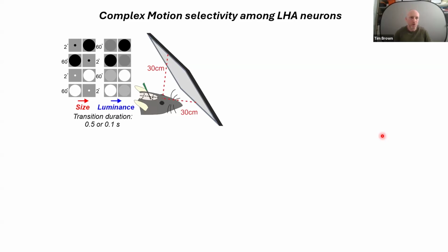So just to orientate you, what we tested here were either dark spots that got bigger, dark spots that got smaller, light spots that got bigger, or light spots that got smaller. And to confirm that any responses to those were due to the motion rather than just overall changes in light levels, each of these was paired with a control stimulus where we had a spot that remained of a fixed size but changed in brightness.